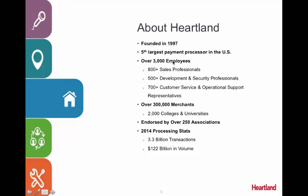Now, Heartland, our core business is card transactions. Our campus division is one piece of Heartland Payment Systems. Heartland Payment Systems' core business is payment processing, accepting cards as a form of financial transactions in retail, restaurant locations at colleges and universities. So we allow locations to accept Visa, MasterCard, Discover, Amex, and provide the secure solution for that. We are the 5th largest payment processor in the US with over 3,000 employees and more than 300,000 merchants using our product set. In 2014, we processed more than 3.3 billion transactions with $122 billion in volume.